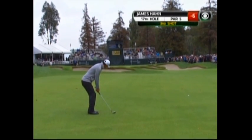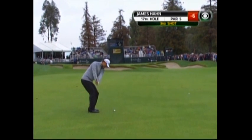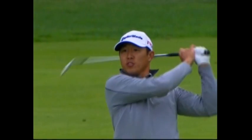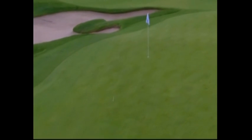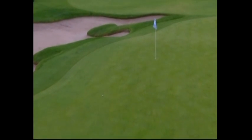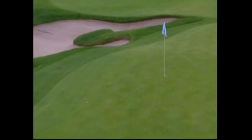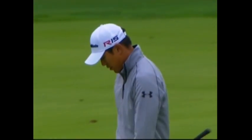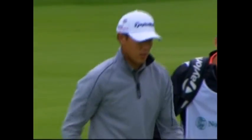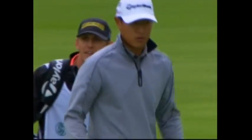17. And he's still in the mix. James Hahn, a little earlier, just before DJ. Right over the flag. Little spin back down the slope. Dustin Johnson wishes he'd done the same thing. I can tell you that right now. He's got a very difficult up and down.